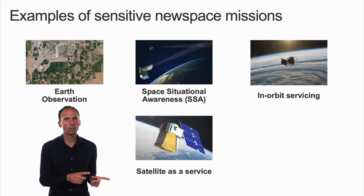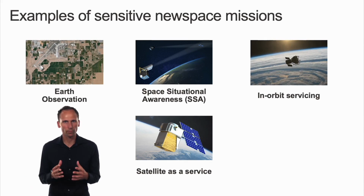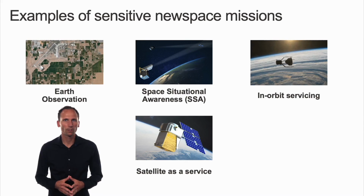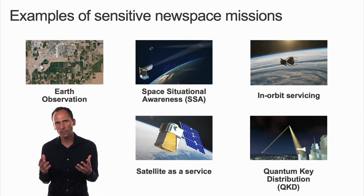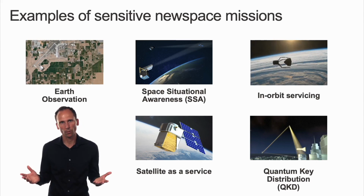Satellite as a service missions, flying multiple users on a single platform, make confidentiality a priority. And finally, security can also be a mission by itself, for example with quantum key distribution. And besides the QKD channel, protecting the RF channel is also critical. On this note, I thank you for your attention, and I hope that you are now convinced that cybersecurity is key for the new space economy.